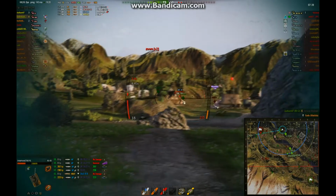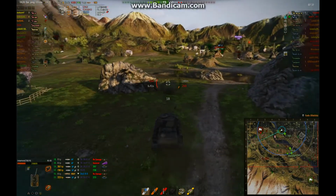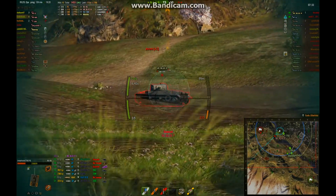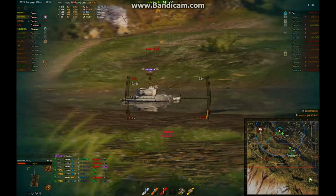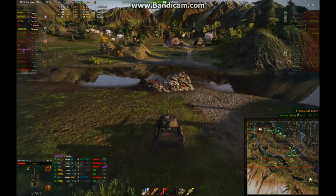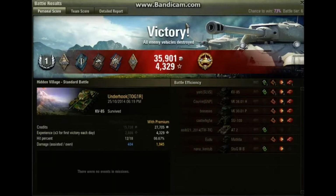Now we've got the VK here, so I'm waiting for a reload. There is an AT2, but he can't quite get a shot on me at the moment. There's the VK. He fires at me and bounces. And we get one into him. And oh, someone else... Yep, someone else has just killed the AT2. End of the game.